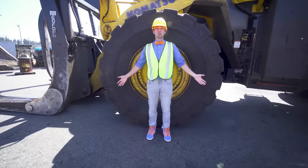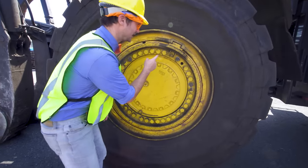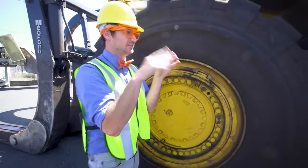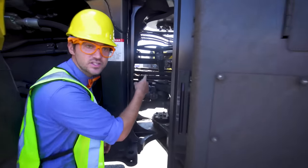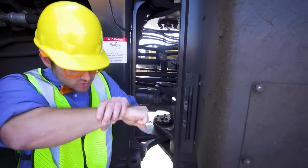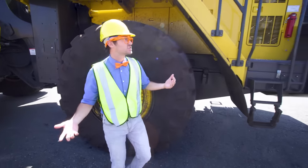Speaking of giant, look at this wheel and tire. It's taller than I am. Whoa, and it's really dirty. Look how greasy it is. Oh, that's okay. Whoa, check out in here. You see all these hoses? Those are hydraulic hoses. Pushes fluid through them, pulls it back, and then everything moves around. Whoa, another wheel and tire. This machine is so big.